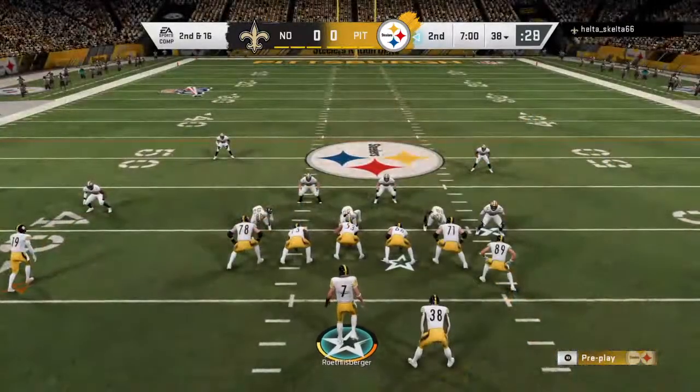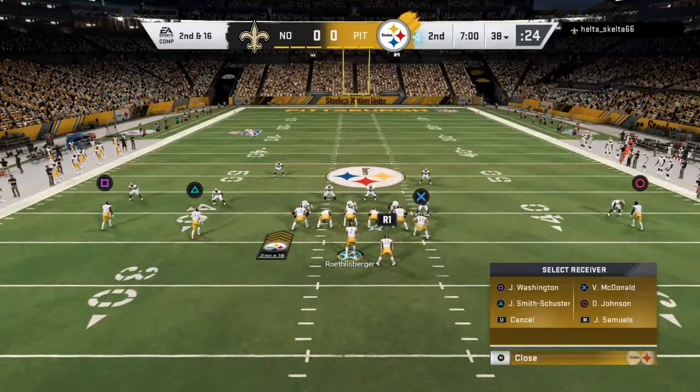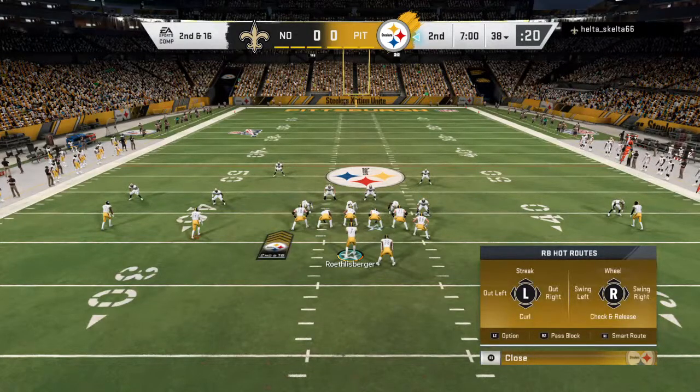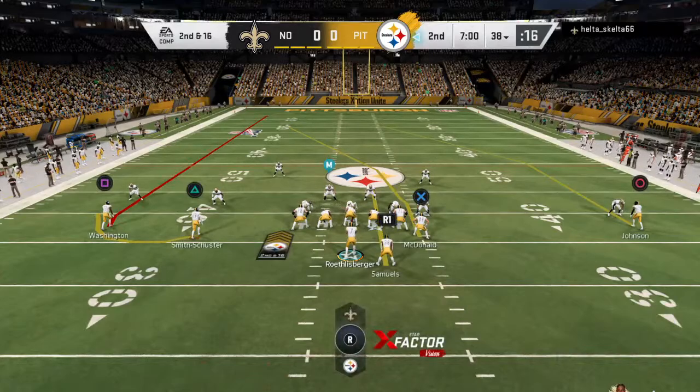Ready? 180. Check Mike 54. Mike 54. Watch twist, watch twist. 54 is Mike. Check, check. Watch 54. You're trapped. You're trapped.